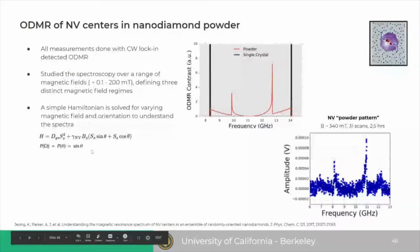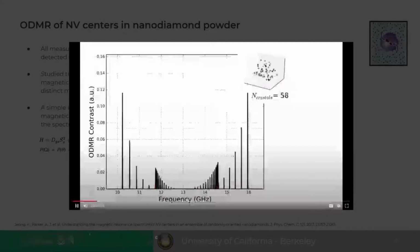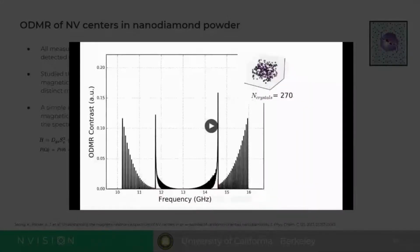I was informed of getting this correct orientation probability from this problem having already been solved by people in NMR a long time ago. So I just have another video which shows the effect of adding more crystals. It basically shows you the process of going from a discrete spectra to a continuous spectra. The ideas behind this are pretty simple, but I mainly wanted to show this because videos are fun. So this is the effect of adding more and more crystals to the spectra.